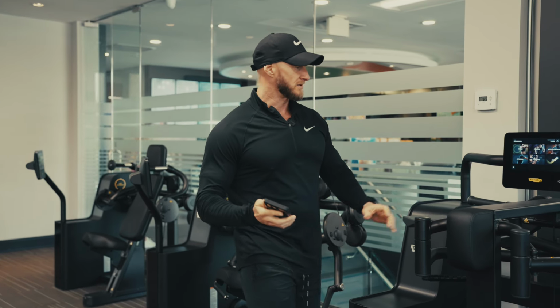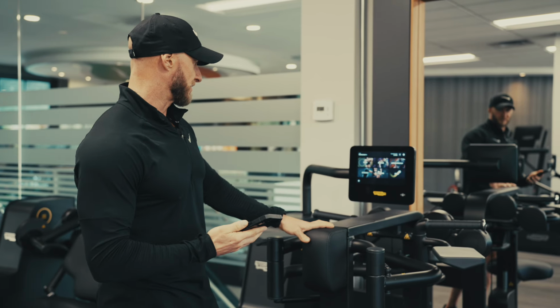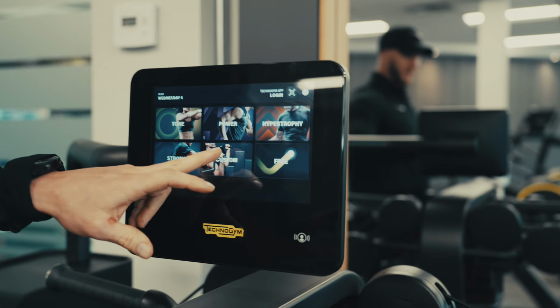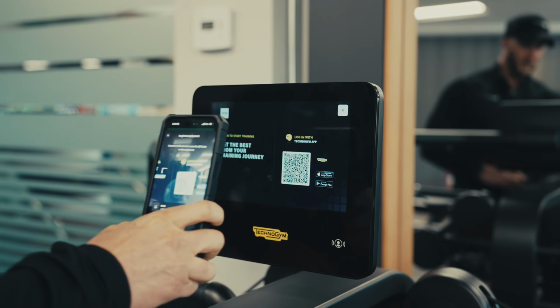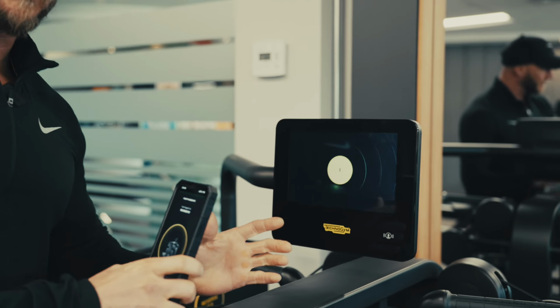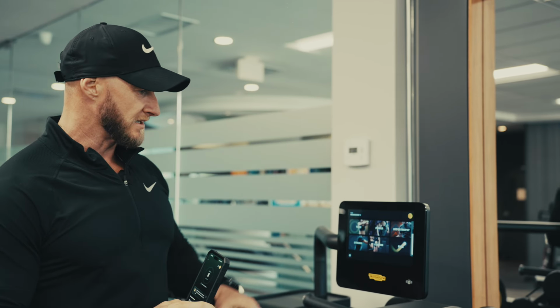So now what I'm gonna do is I'm actually gonna show you guys some of the resistance profiles, and I'm gonna jump on and I'm gonna do a couple sets. So depending on what you wanna do, you have tone, power, hypertrophy, strong. I'm gonna jump into custom. What you would do is you would hit custom, and then you would just scan the QR code like this, and the app is going to recognize the machine that you're on, but everything you've ever done within the ecosystem and everything you've ever done on BioStrength, and then you can customize it.